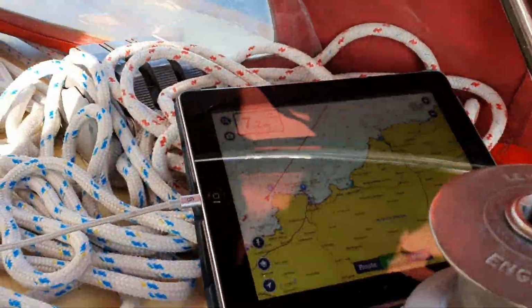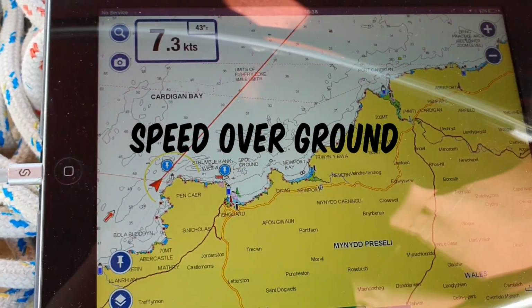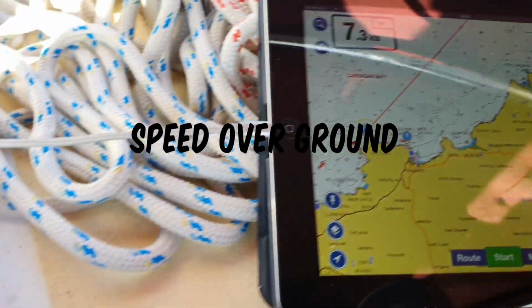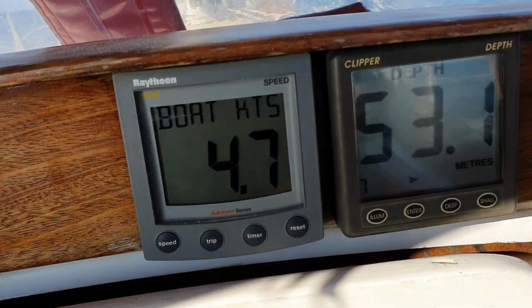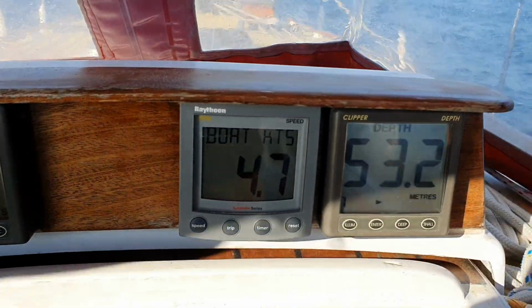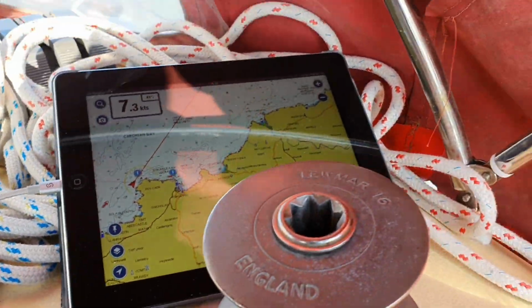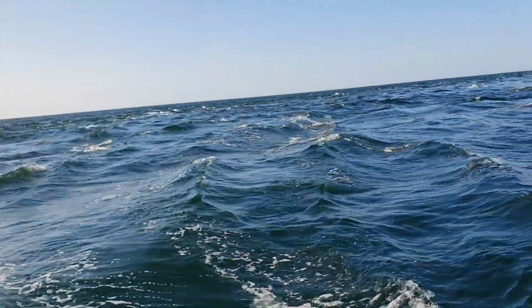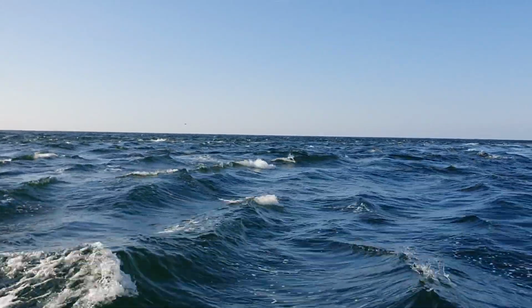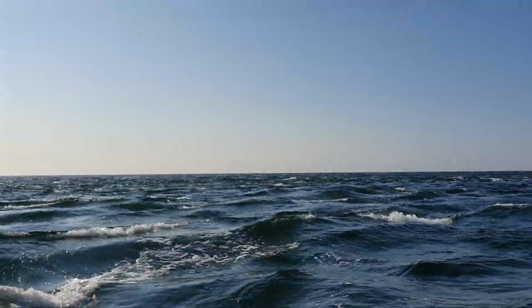7.2 knots. 7.3. Boat speed is 4.7, so not. It's just obviously the tide. This is overfalls.